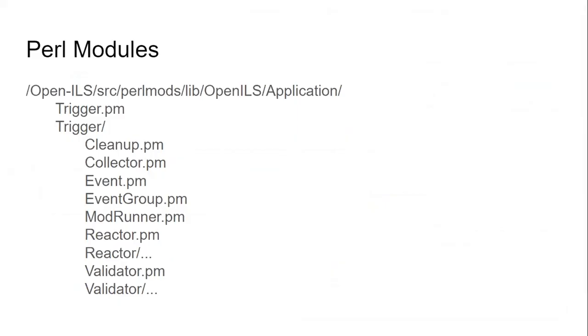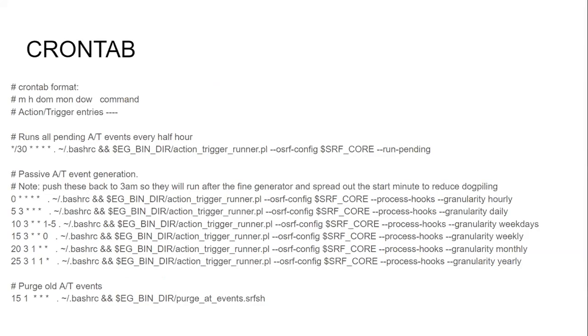Okay, so more under the hood are the Perl modules. When you have the reactors and validators, those all point back to these Perl modules that are in the Evergreen code. So yet another piece is the crontab, which tells Evergreen, when do you want to run these triggers? When do you want to see when items are due in 3 days? This, I think, is pretty much a stock one, the example one that Evergreen comes with. And by default, it will run all the triggers every half an hour, which is fine.